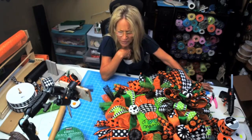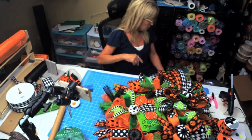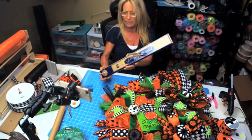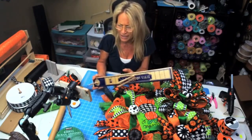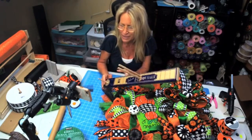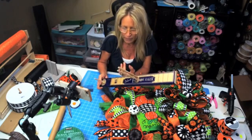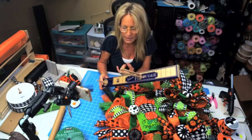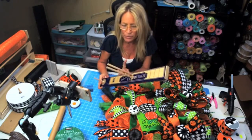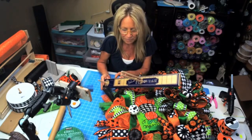Will you share the link for the bow maker? Yes. You could just get these at Michael's. Don't buy them on Amazon, they're too much money. I got this at Christmas. Hobby Lobby only carries these at Christmas time for some odd reason, which really upset me because I wanted to do these as giveaways. So I definitely will pick up a whole bunch at Christmas time. I got mine at Hobby Lobby, but I do know Michael's has them online, so I would try Michael's online.